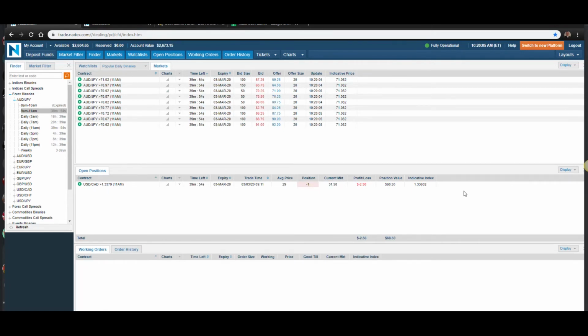Sitting at 33.60. So I don't think it's 33.59, 33.79. So about 19 pips off with about 40 minutes left. Premium's all out of it, so it should do something. All right, so that was huge. That was a big run, a big success.